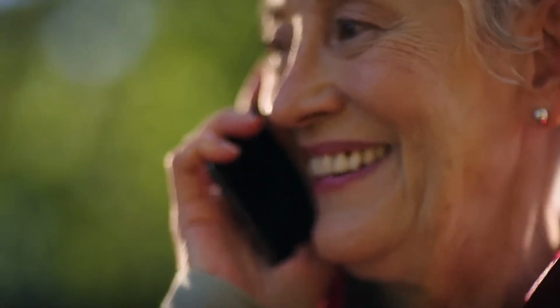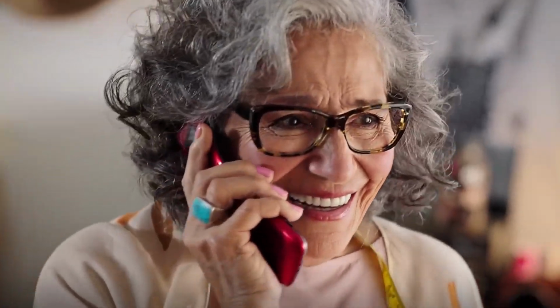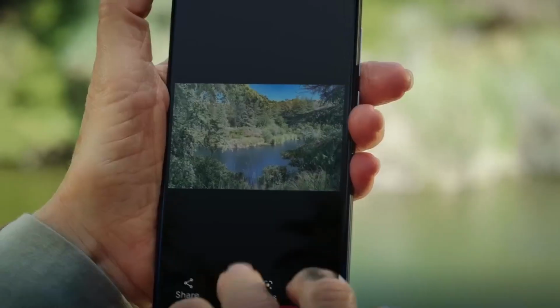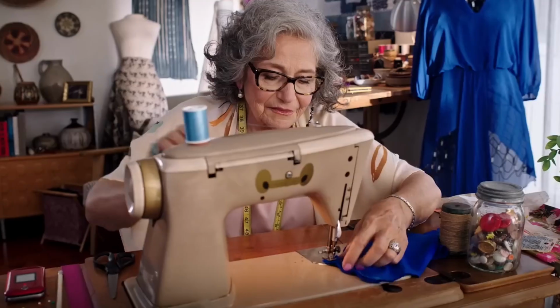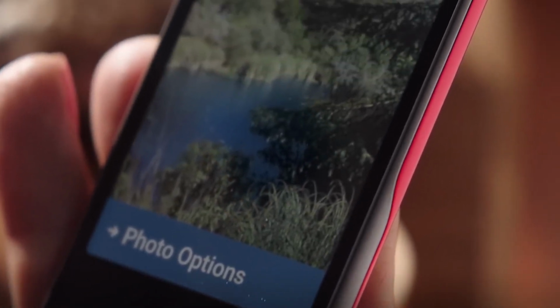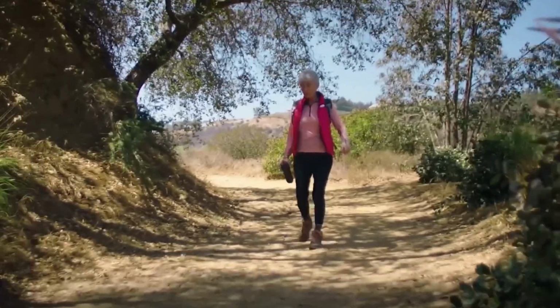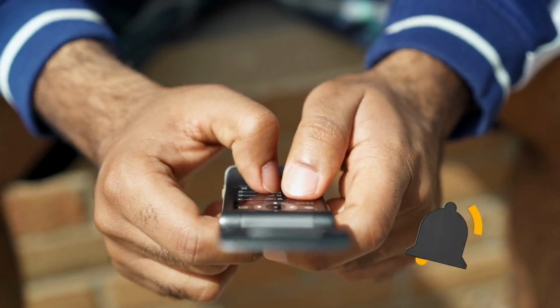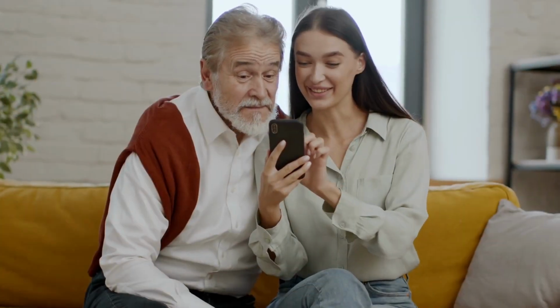Did you know that finding the perfect phone for seniors doesn't have to be a daunting task? Today, there are a variety of simple, user-friendly devices designed specifically for older adults. These aren't your typical smartphones loaded with apps and features. Instead, they focus on what really matters: ease of use, clear communication, and just enough functionality to keep loved ones connected. Whether you're looking for a device that supports essential apps like WhatsApp or one that's purely for calls and texts, there's a perfect match out there.